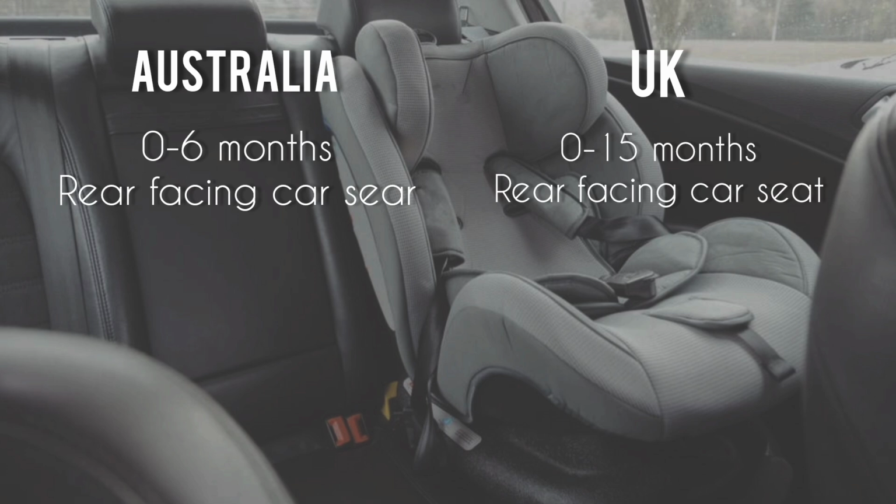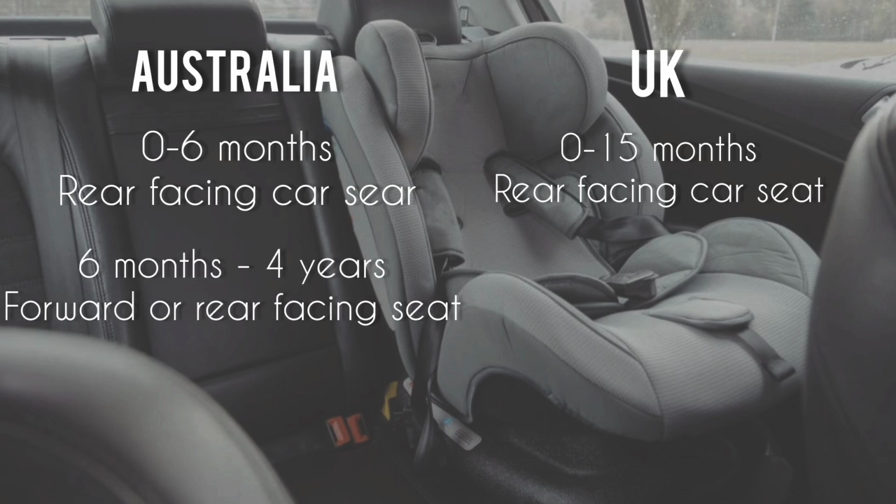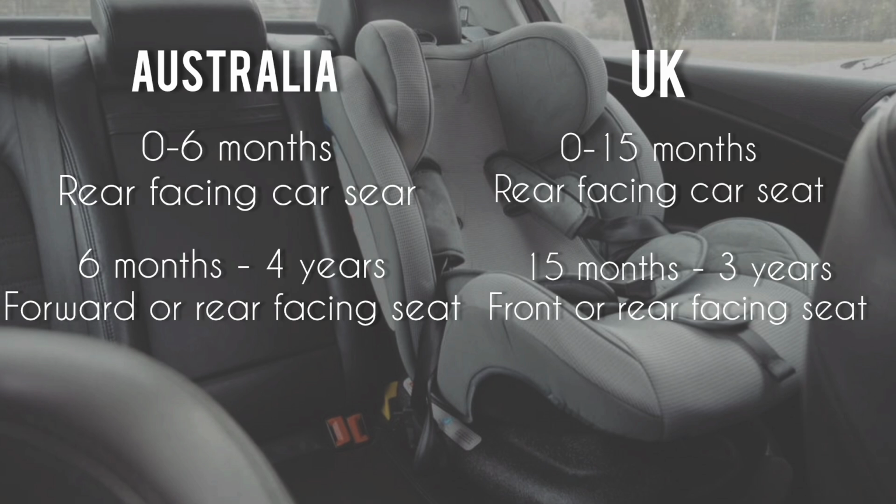In Australia, if you are between 6 months and under 4 years, then you must be rear or forward facing in a restraint with a built-in harness. And then if we look at the UK, anywhere between 15 months and 3 years, they must be in a car seat. Now, that can be rear facing or forward facing. However, coming from the UK, it is very much pushed that you have a rear facing child as long as possible. And myself, I do know a lot of people who still have their children rear facing up to the age of 4, and that is a complete personal preference.